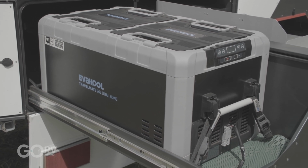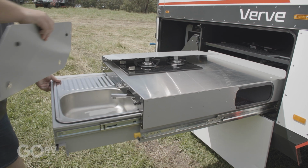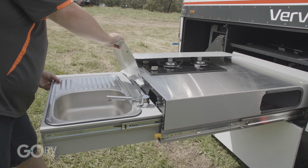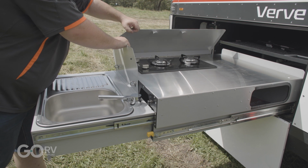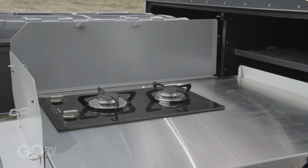Absolutely. Fold it down, slide your big fridge out, slide your kitchen out, and you're done. It's the quickest setup in the market. You are cooking with gas. Yes. How much gas? Well, that's the thing. You've got a 2-burner on the top of this and 2 gas bottles inside, but you can pretty much mix and match it however you want.